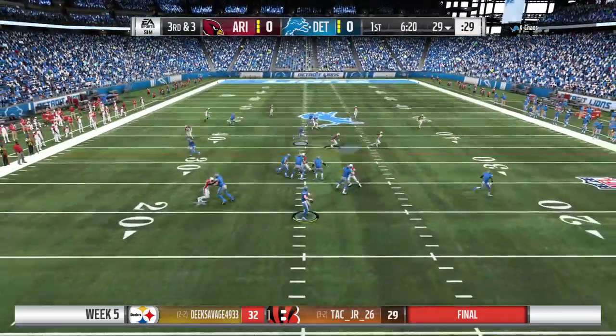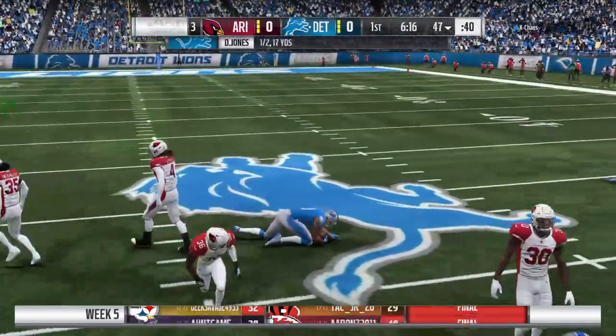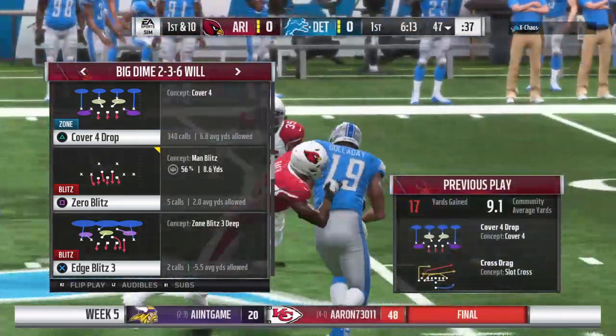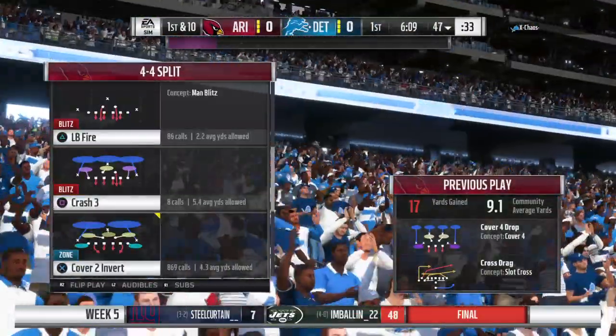He'll look to throw. And he'll find Galladay. That's complete. And able to get this one across the 45 before he's brought down. 17 yards on the pickup there, and the drive will continue.